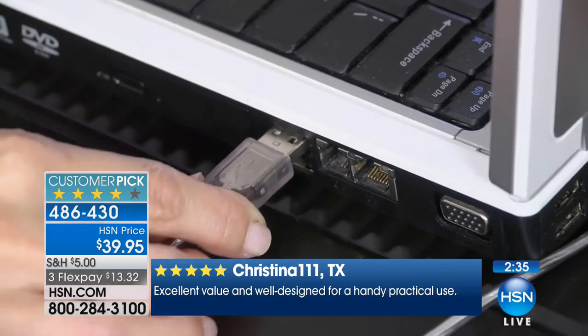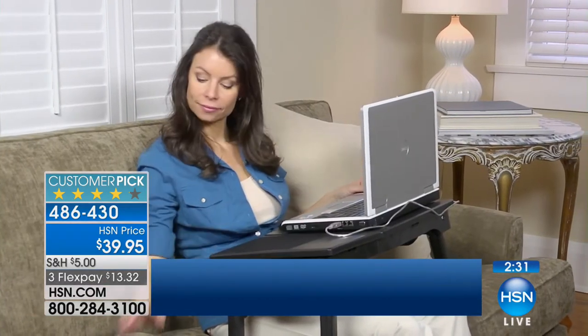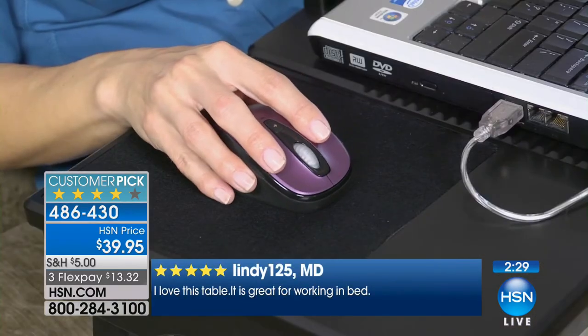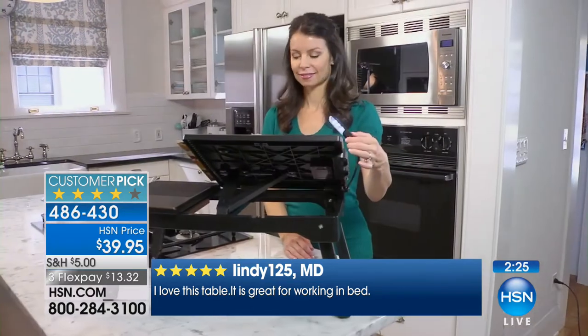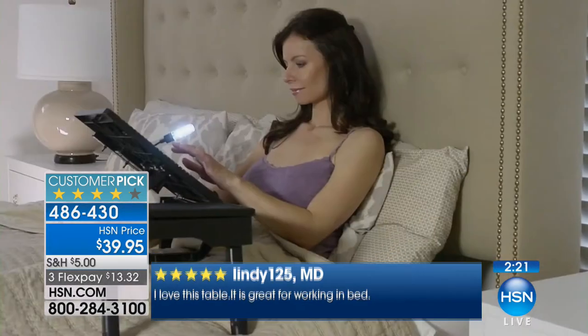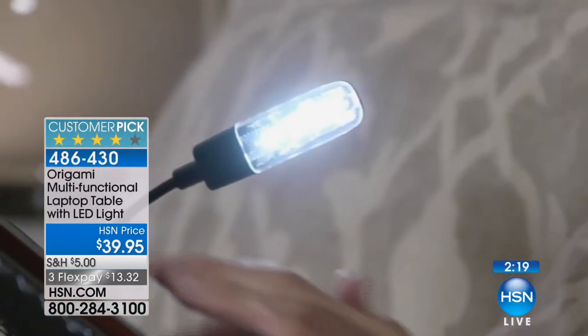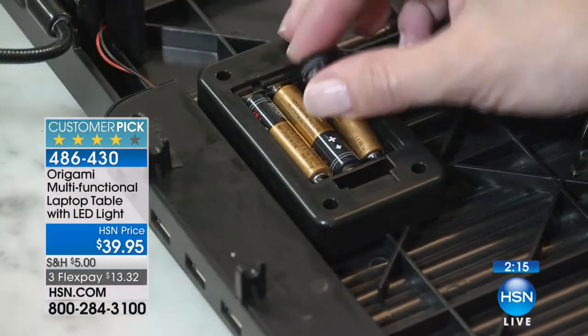I agree. So here's what I want you to know. I'd like to read you just a few of the reviews that you're seeing rotating on your screen. One of them says, excellent value, well designed for a handy, practical use. Another one reads, I love this table. It is great for working in bed, and that's what I like to do at night. And then it says, I love that I can use my laptop or tablet comfortably. But there are wonderful reviews on our website. We've had over 2,000 people order.